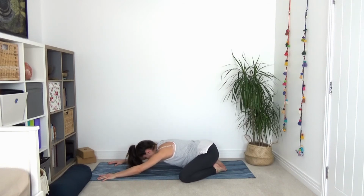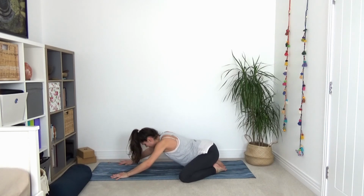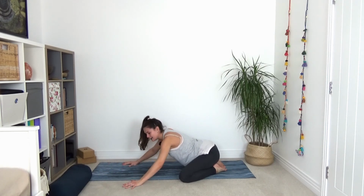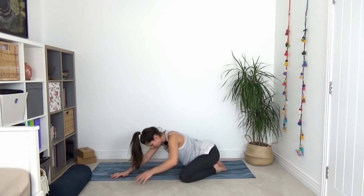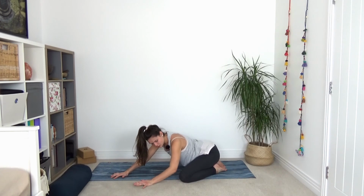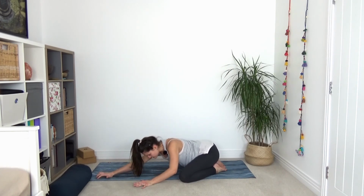And then slowly lift your forehead off the mat. Walk your hands a bit closer in toward you. And then take your palms to the left side. Don't go too far here so your belly again has space. And then keep your left arm bent toward your knee. And just stretch your right arm away from the body.